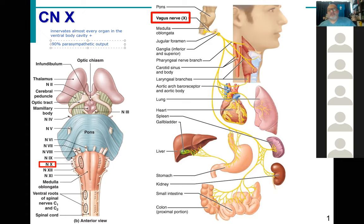Now, obviously, parasympathetic output, so it controls the heart, it controls these, so it gives us motor control to them. But if we're going to have these nerves going to all these different organs of the body, is it just going to be motor out? What is the functional type of a nerve for our vagus nerve? It's both. Yeah, it's both. So not only is it motor control to, but also sensory information from basically most organs in the ventral body cavity.